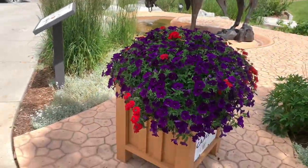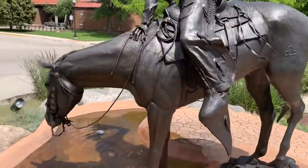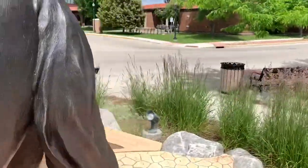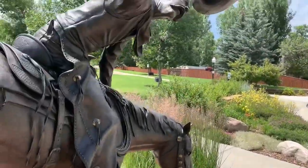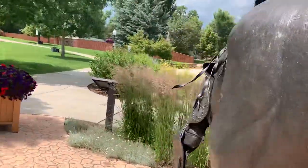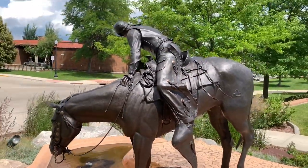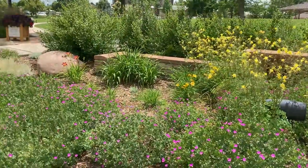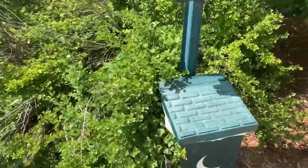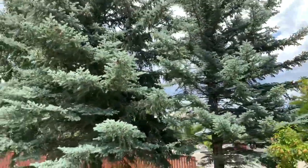They got these beautiful, beautiful plants all over the place. Show you this. I mean, this is really very well done. Let's go around here. Very nice. That is a beautiful maple tree. Clean up after your dog. Got hanging baskets all over. There's beautiful evergreens here.